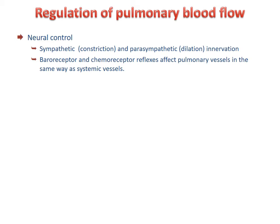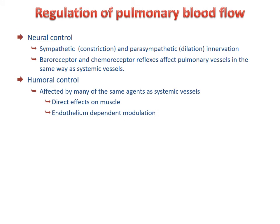Humoral control of pulmonary pressure is also similar to the systemic circulation. The endothelium releases similar factors that affect vascular muscle cells in a similar way.